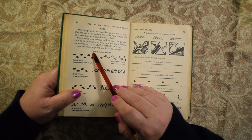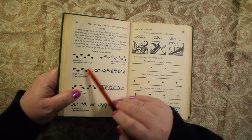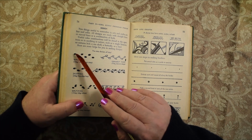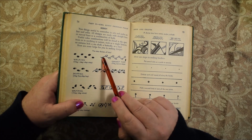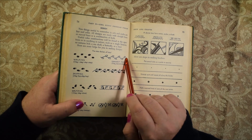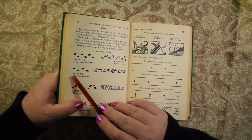We have used step designs all day. So let's see, walking: step, step, step. Connect them and make a vine. Oh, clever.